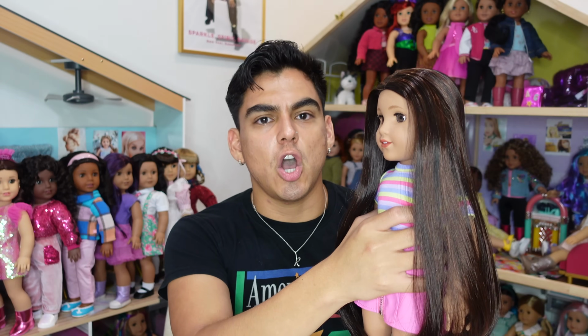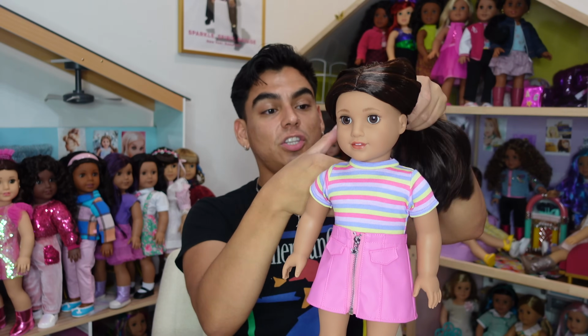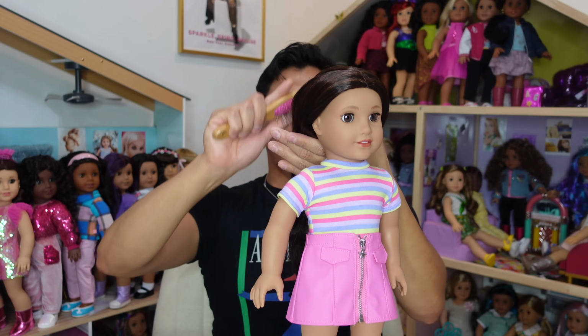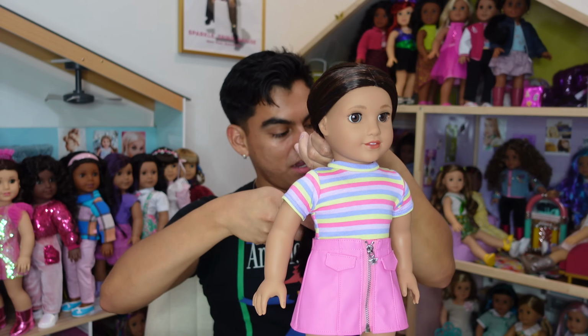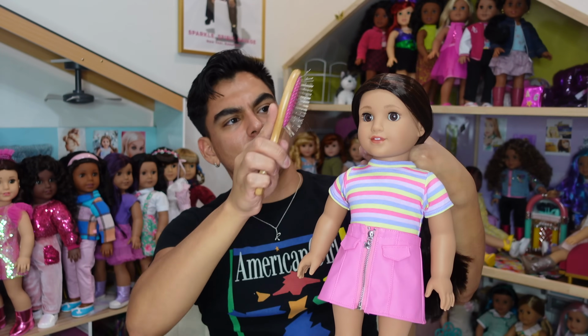Her hair is so soft. A little matted at the bottom, but it is so soft. So soft. Let's just get a good brush in. Her wig is even longer than Julie's. I'm just getting all the packaging hair out of here. But oh my god, her hair is so silky.